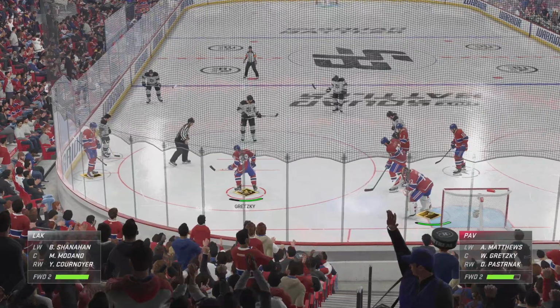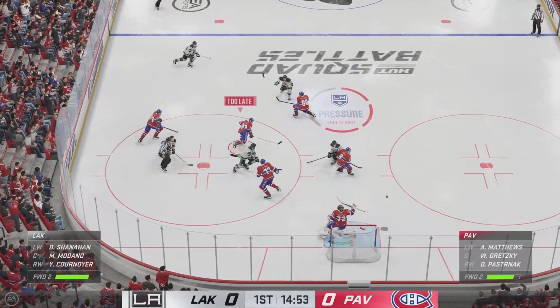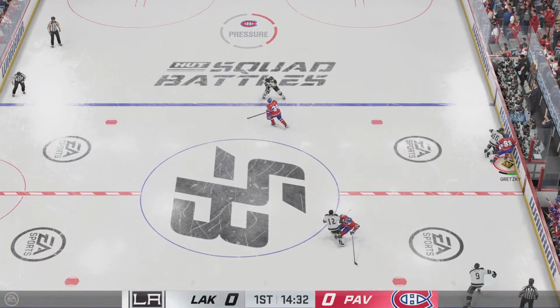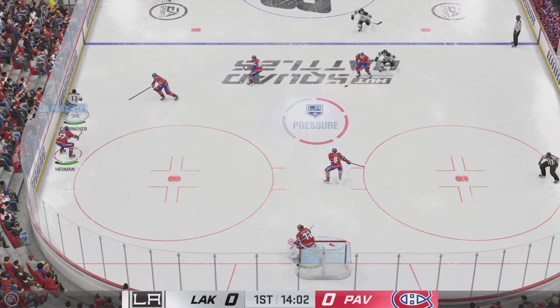Still a lot of time left in the period as we approach the midway mark. Still scoreless in this one. The Kings take possession off the faceoff. Dismiss that chance. He's reading these shooters so well. He's getting in front of them. He's aggressive. And he's challenging them to beat him, James. And that's what I love about him.